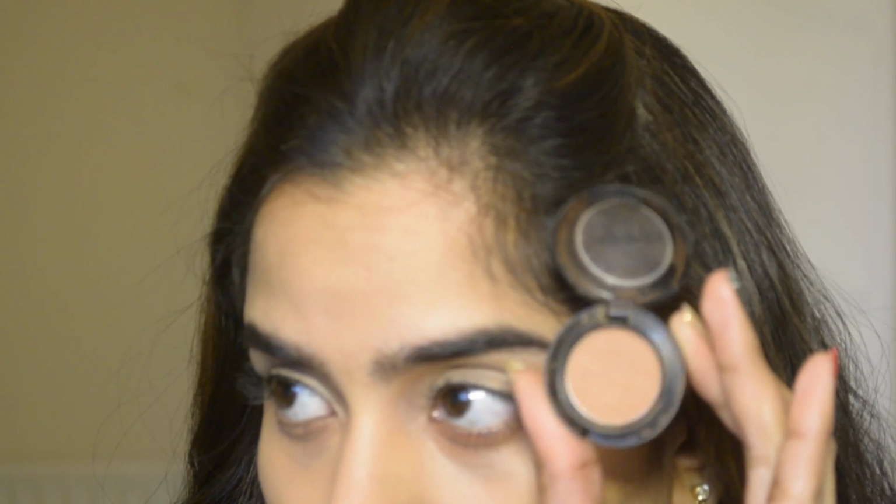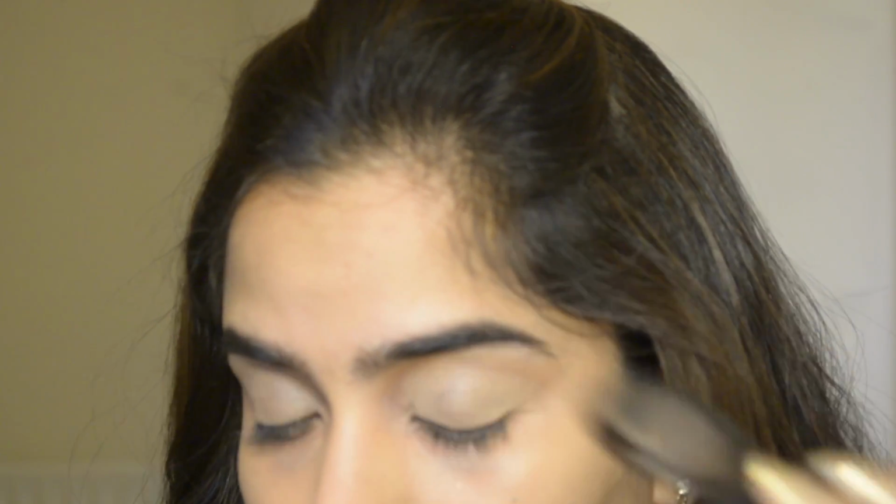Then I'm using the MAC eyeshadow in the shade Texture on the outer part of my eyelids and also on the crease. Basically, I'm using this as a transition color. A transition color is something that takes the shade of your eyelids from the natural shade to the color that you're applying. Since I'm applying a darker color here, I've picked a darker transition color, and I'm applying this transition color with the help of the MAC 217 brush, which is an amazing brush.